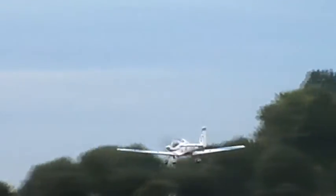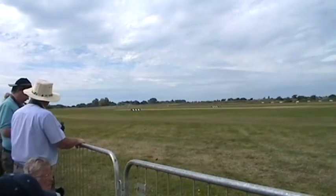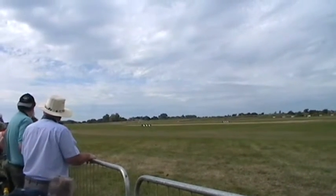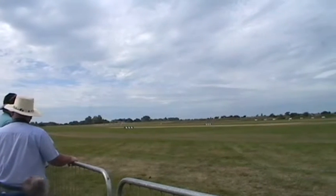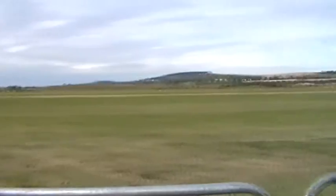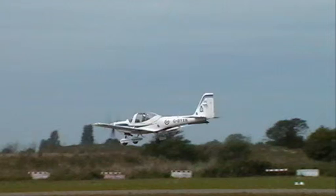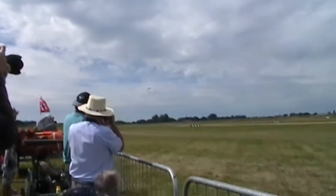Our Hawk display pilot is in fact quite a lady. She's a champion motor racer, she's a champion eventer, and has even taken part in the winning team at the Royal Windsor Horse Show in front of Her Majesty. I think we've lost her. Disappeared. Front. Here comes the British Aerospace Hawk.